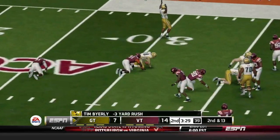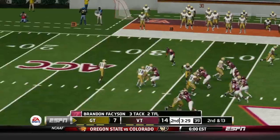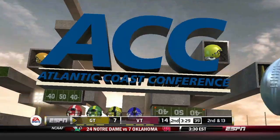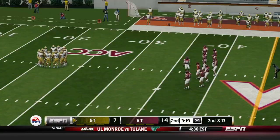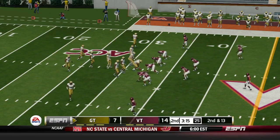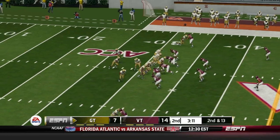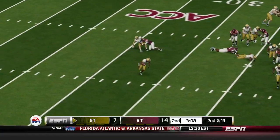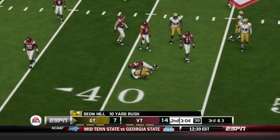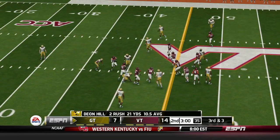And he is drilled at the 32. That's a loss of 3 yards on the play. That brings up 2nd and 13. It's 2nd and 13. Ball on their own 32. Hey, watch the screen. Watch the screen. He's on the run. Makes it to the 41. Gain of 9 on the play. That makes it 3rd and 3.